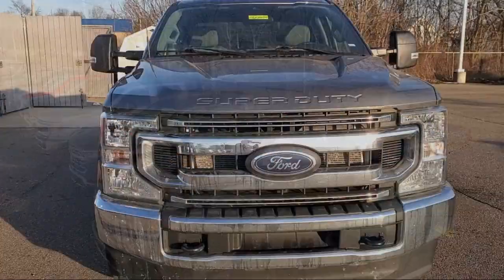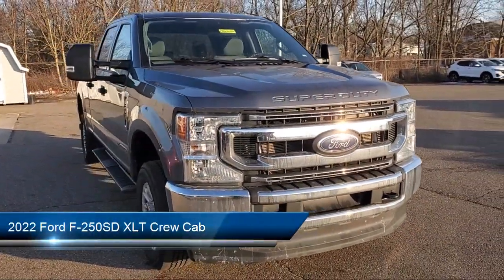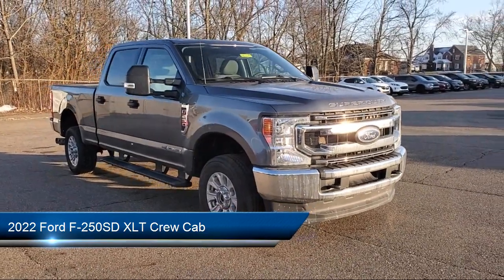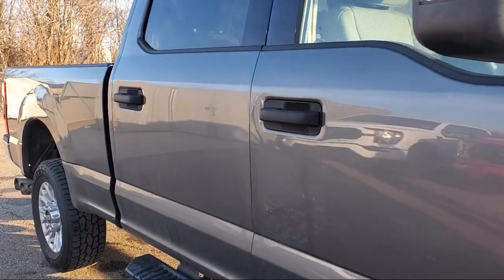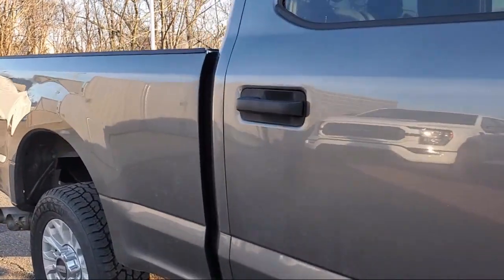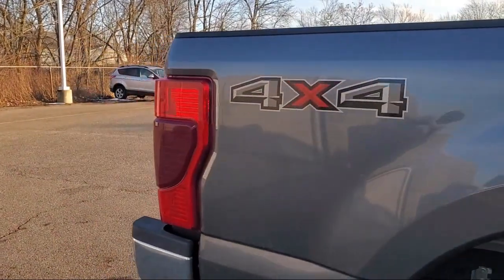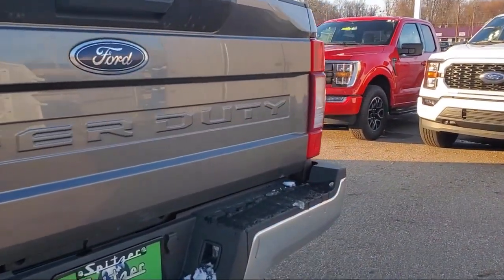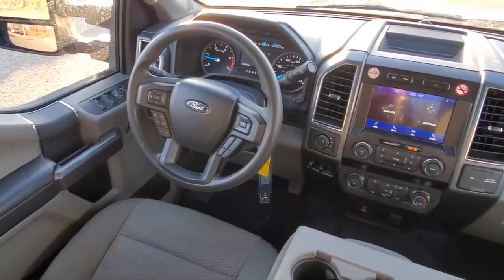And here's a look at one of our great vehicles for sale. It comes equipped with rear view camera, cloth 40-20-40 split bench seat, privacy glass, emergency communication system, Sync 3 911 assist, chrome bumpers, keyless entry, electronic stability control, alloy wheels, steering wheel controls, auto high beam headlamp control, and has less than 40,000 miles on the odometer.